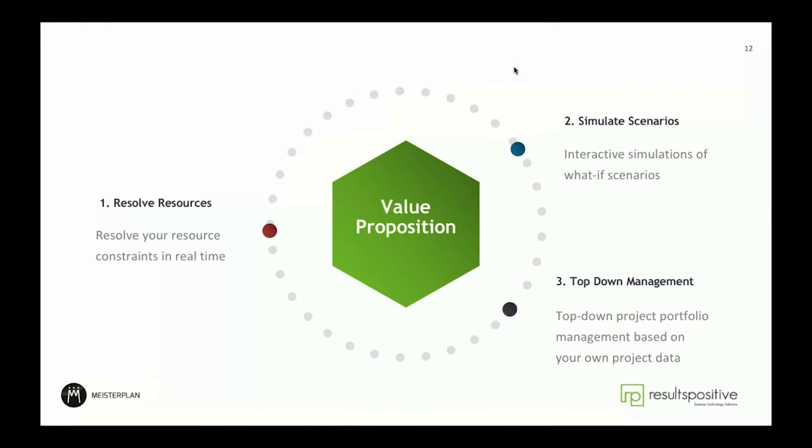It's not what projects do we want to do and when would we like to do them. It's based on the resources we have and the availability of those resources in the future, what can we do? And so we're designed to help you answer those questions.